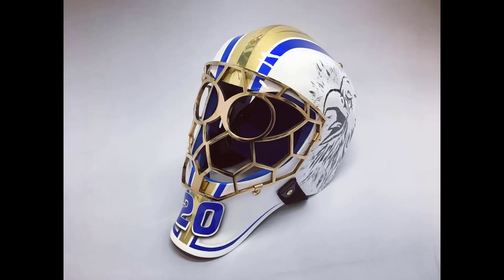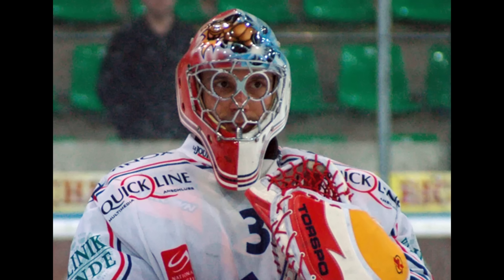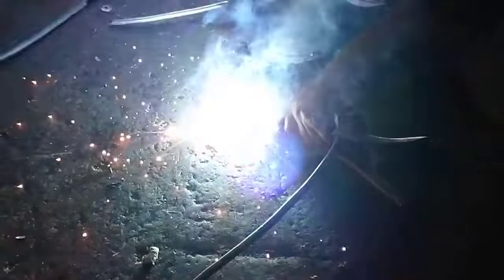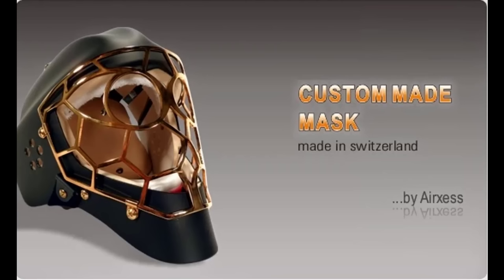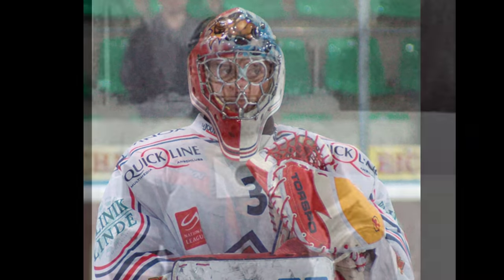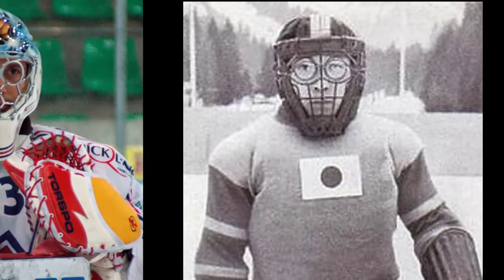Another unique cage was used in the Swiss leagues by goalie Marco Streit that's very intriguing to me. A traditional cat eye cage is composed of a series of bars that are welded together. This hexagonal grill is actually one solid piece of stainless steel that is cut into the pattern that you see here. Theoretically, this should make it stronger. I also like the way that the cage looks a bit like Teiji Hamna's mask from the 1936 Olympics.